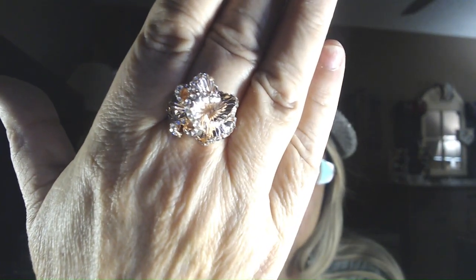Okay. Last item was $1.98 with a 19-cent price adjustment, so it was $1.79. Now I got this to go on a bigger finger because I thought that's what it would warrant. This is the weirdest looking ring I have ever seen.